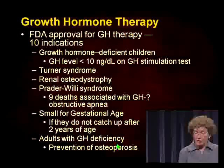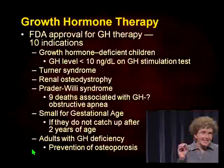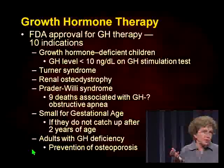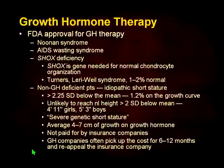The SGA we talked about, if they hadn't caught up. Adults. We used to say goodbye to the kids when they were done growing. Now we retest them to see if they need growth hormone as an adult. And that's to prevent osteoporosis. Obviously, the dose is like 1/100th of a dose for kids because you would give them acromegalic features, right? So very low dose, but it helps prevent osteoporosis. Noonans, we talked about AIDS wasting.